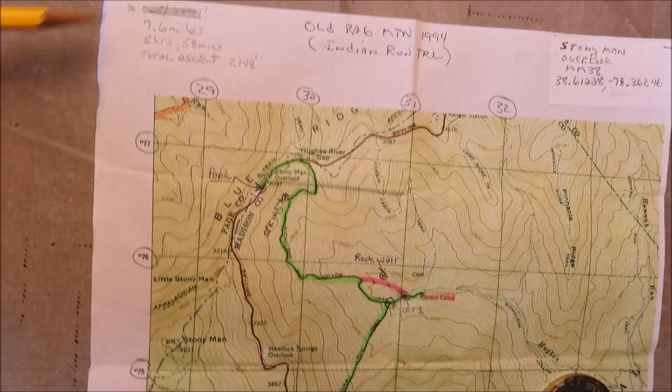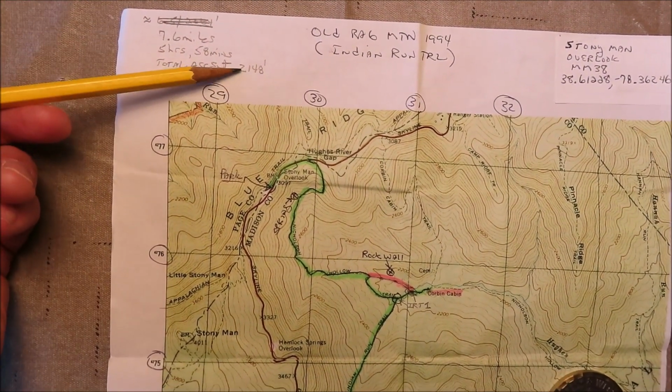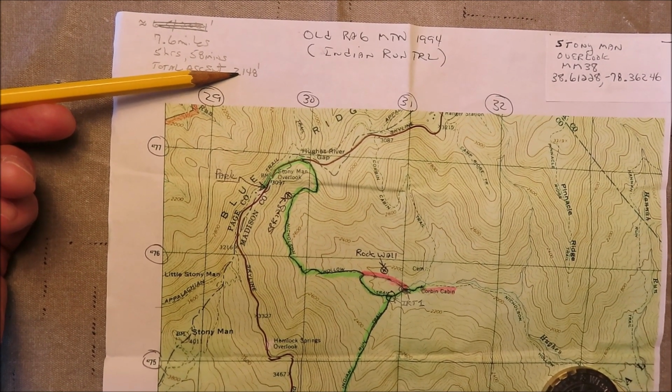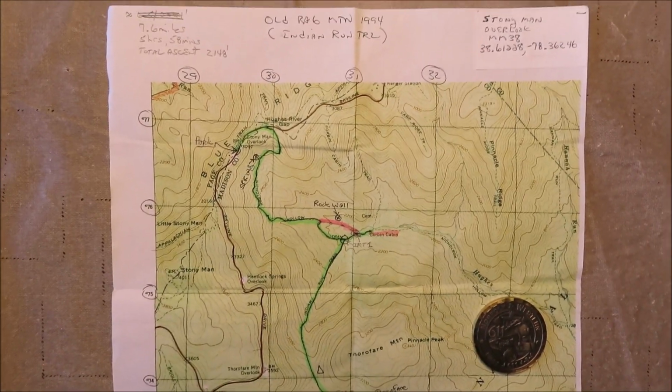This was a fairly long hike, 7.6 miles, and an ascent of 2,148 feet. So a lot of vertical ascent in this hike. And that was the hike for today.